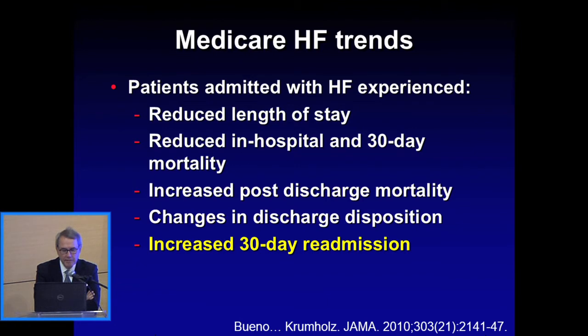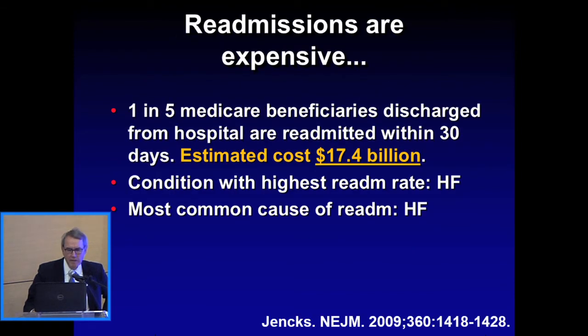So the summary that Krumholz and colleagues concluded from that data was the length of stay is going down. There's a reduction in hospital and 30-day mortality, but there's an increase in post-discharge mortality. There's been changes in discharge disposition, and the readmission rate at 30 days is increasing. So this paper, which was published 5 years ago, was really alarming that there was a lot of work that needed to be done. So the federal government responded to this, and they responded to it in that 1 in 5 Medicare beneficiaries being discharged were readmitted within 30 days at an estimated cost of $17.4 billion. So they decided to start to fine the hospitals if they couldn't do a better job.